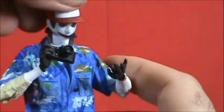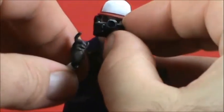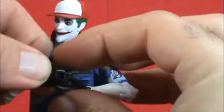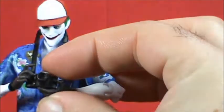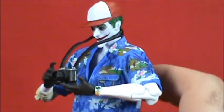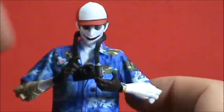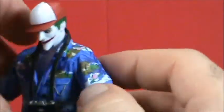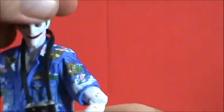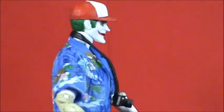Some way, you know, like he's looking at the camera. So to get it up here by his face, you can't, but if he's doing like a still photography, and if he were looking down at the viewfinder, like, okay, mine shot, that type of thing, that would work. So, if nothing else, just have it around his neck and kind of standing there looking all jokery, that's fine too.